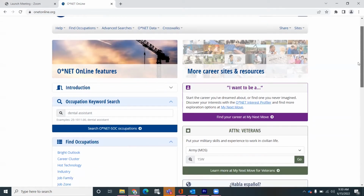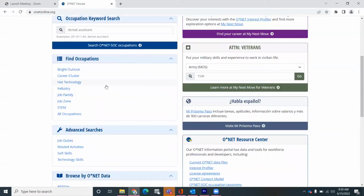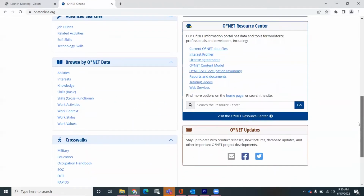You could also search occupations by different filters. So Bright Outlook is any type of job that is going to grow over the next few years, where there's a bright outlook for it, and where there's a lot of job openings currently, so that you can do a search based on that. You can look at the industry or the job family or the career cluster. And then you can do advanced searches looking at just the job duties or the soft skills or the technical skills. So there is a bunch of different ways that you can go about looking for information.